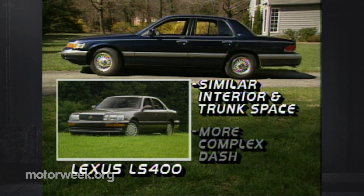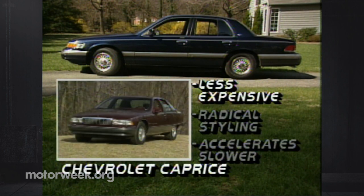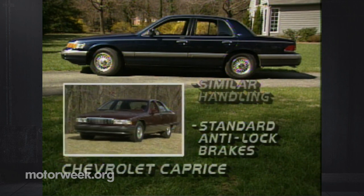Both chassis offer lots of interior and trunk space, but the Ford's simpler dash may appeal more to traditional American car buyers. A more rational comparison would be to the Chevrolet Caprice. The six-passenger Chevy actually costs less than the big Fords. It does, however, have very radical styling. The Caprice accelerates slower, but has similar handling and standard anti-lock brakes.